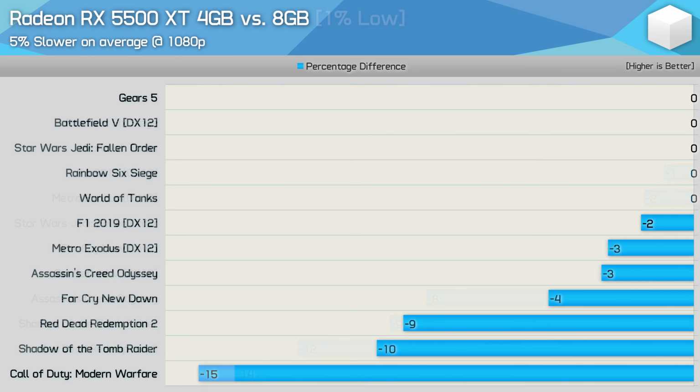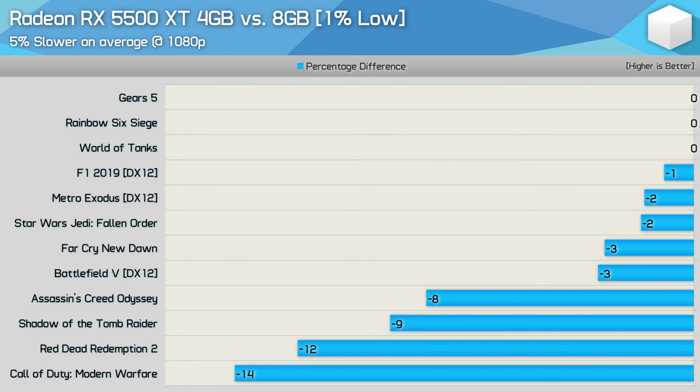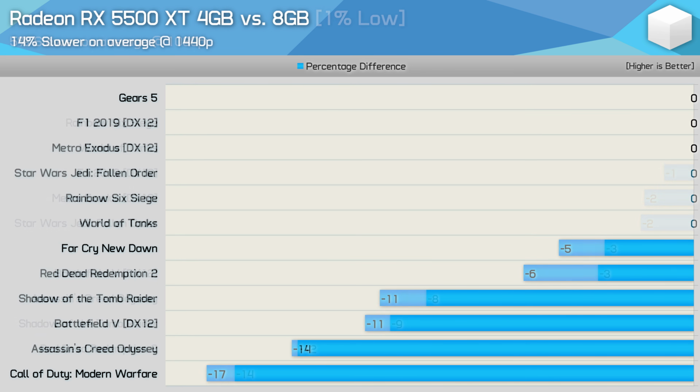Now here, if we look at the 1% low performance, we see similar margins for the most part, though the 4GB model struggled a little more in Assassin's Creed Odyssey. Now, at 1440p, we see no difference between the 4 and 8GB models for half of the games tested, at least when comparing the average frame rate performance. The performance drop in Call of Duty was again big, and this time we also see a big drop off in Assassin's Creed Odyssey and double-digit performance losses in Battlefield 5 and Shadow of the Tomb Raider.